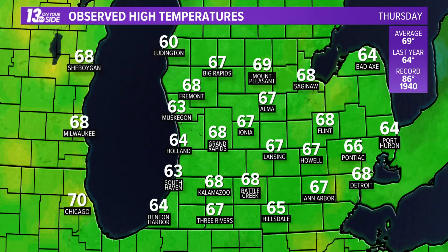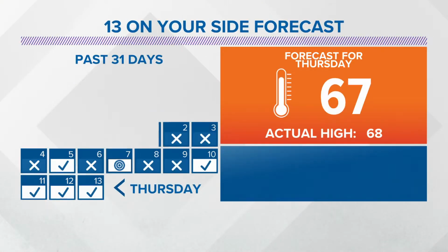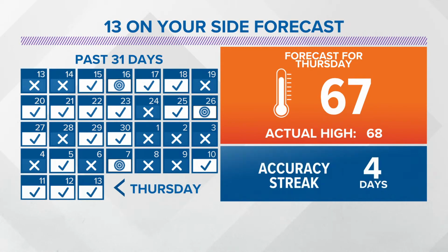68 here in Grand Rapids. That's very close to our average high, even warmer than last year's 64. That's what you were in Holland. Of course, this time of year, a little bit cooler at the lake shore. We forecast 67 today. Came within 1 degree. We've at least put 4 days in a row now. It's been pretty tough this month.